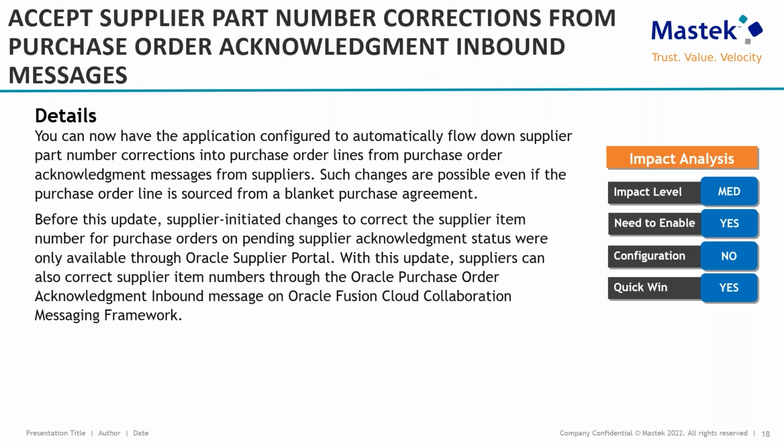Accept supplier part number corrections from purchase order acknowledgement inbound messages. You can now have the application configured to automatically flow down supplier part number correction into purchase order lines from purchase order acknowledgement messages from suppliers. Such changes are possible even if the purchase order line is sourced from a blanket purchase agreement. Before this update, supplier initiated changes to correct the supplier item number for purchase orders on pending supplier acknowledgement status were only available through Oracle Supplier Portal. With this new update, supplier can also correct supplier item numbers through the Oracle Purchase Order Acknowledgement inbound message on Oracle Fusion Cloud Collaboration Messaging Framework.